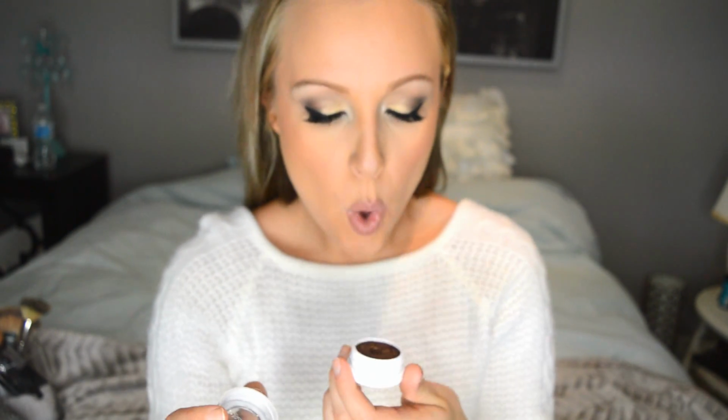The next one, I almost dropped the lid off of it. Whoops. The next one that I got, I have on the outer corner of my eye. The tutorial for this should be up already. If not, it's coming, I promise you. This is called Mooning, and it is just as sparkly as Millionaire, but it is a chocolate brown with a gold and bronze sparkle in it. It is so pretty. It's a deep, beautiful chocolate brown with copper, and that's what I used underneath my eyes and in the outer corner today. So if you want to see this in action, you can check out the tutorial, which should be up soon if it's not already. So yeah, that is Mooning.